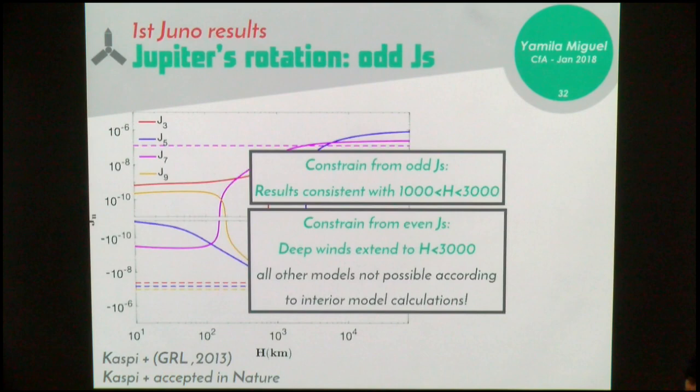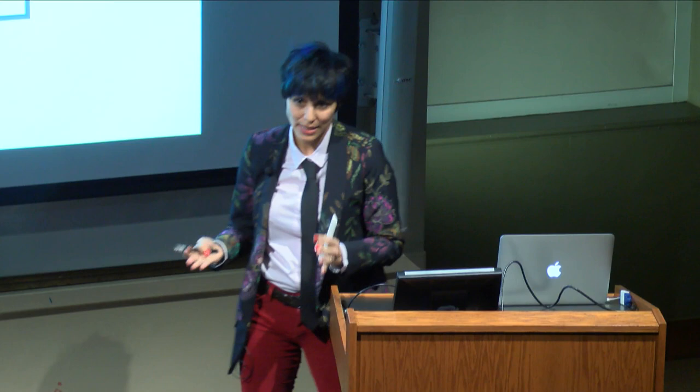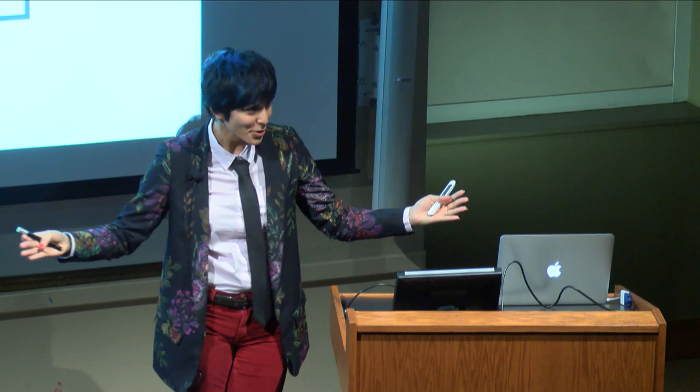So this is really a strong result, because from two different independent calculations, we found the same thing: that we need these winds to extend up to 3,000 kilometers approximately. And this is not really deep, right? The radius of Jupiter is of the order of 70,000 kilometers. So it's still a shallow layer, especially if you think from the interior model part. If you think from the atmospheric part, you will say, oh, but this is huge, actually, 3,000 kilometers. So it really depends on the perspective.